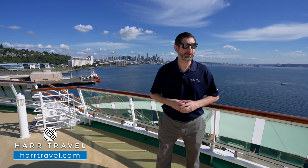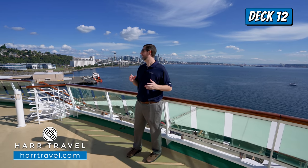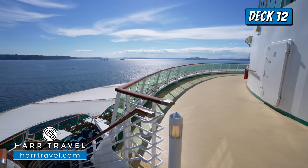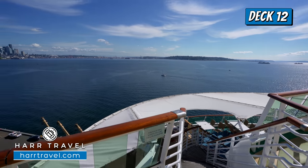Now in the aft of deck 12, you got a large observation area. It's a perfect place when you're going through the glaciers or any of the scenic cruising. And I just wanted to point out that there's stairways on either side that head down to the aft outdoor area of the Windjammer Cafe.